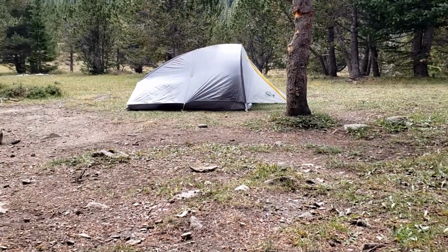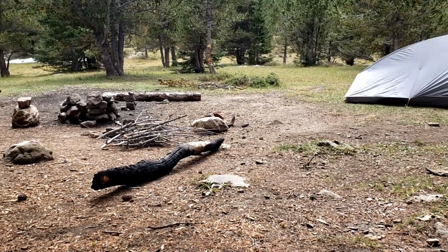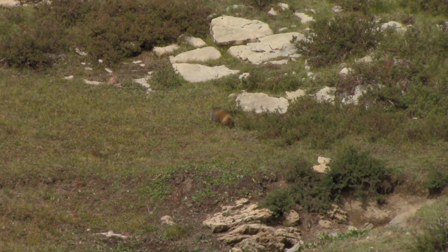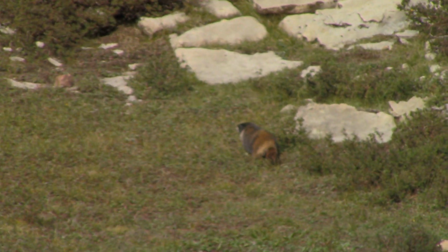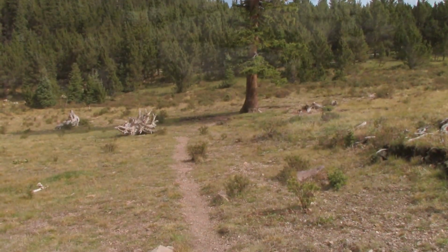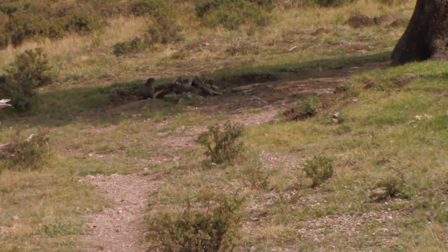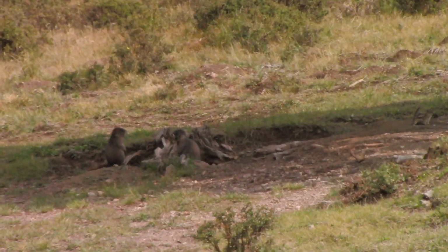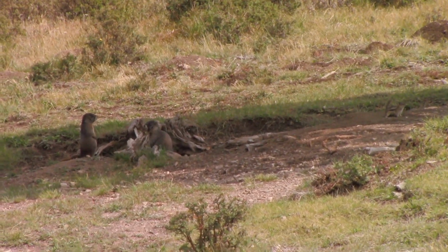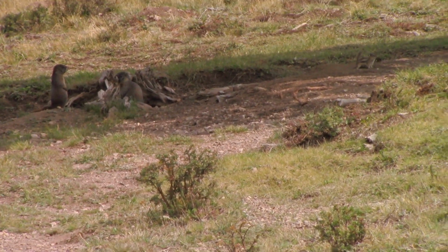I decided to move my camp. Found a better spot. That's a good fat marmot right there. There are marmots all over the place here, and chipmunks.